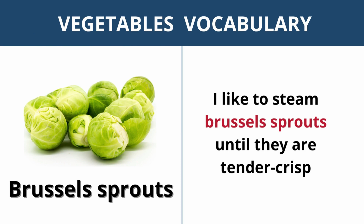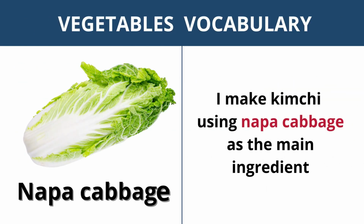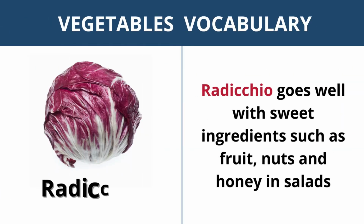Brussels sprouts. I like to steam Brussels sprouts until they are tender crisp. Napa cabbage. I make kimchi using Napa cabbage as the main ingredient. Radicchio. Radicchio goes well with sweet ingredients such as fruit, nuts, and honey in salads.